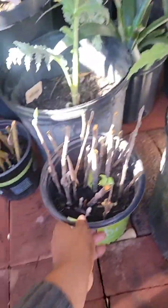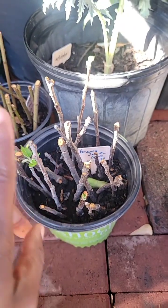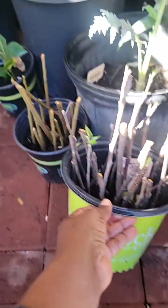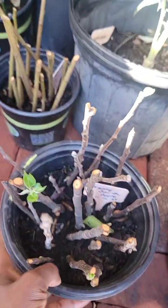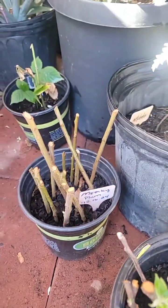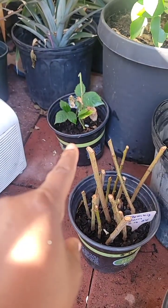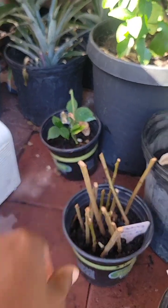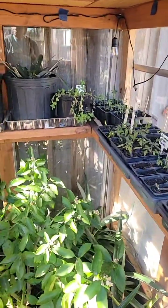And here's where I was telling you guys that I trimmed the granny apple. And here are the pruning pieces. I can put some root hormone on them, and they're actually sprouting. See, there's a leaf, and this one right here is the plum tree. It doesn't have any leaves on it yet, but they're also not dead either. That's a piece of the blackberry that I was telling you about. That's from the root. And then that's another one over there. So that's pretty much what's going on in the greenhouse.